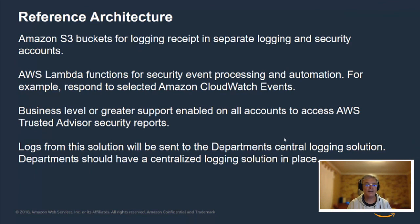There are a few other points that aren't in the diagrams that you'll also see within the reference architecture. Things like using separate accounts to gather log information, which gets back to that point about having a multi-account architecture. Using automation, Lambda functions, to react to events within the environment. There's a recommendation to have business level or greater support enabled on all accounts, which gives you access to the full Trusted Advisor information and security data. And just as with all your solutions in a department or agency, the logs from this solution should be sent to the central logging solution that you've already got in place.